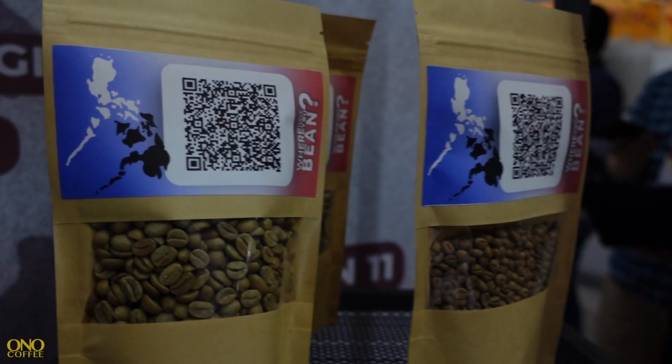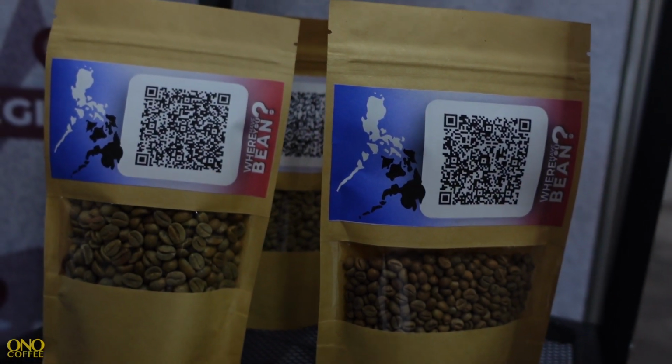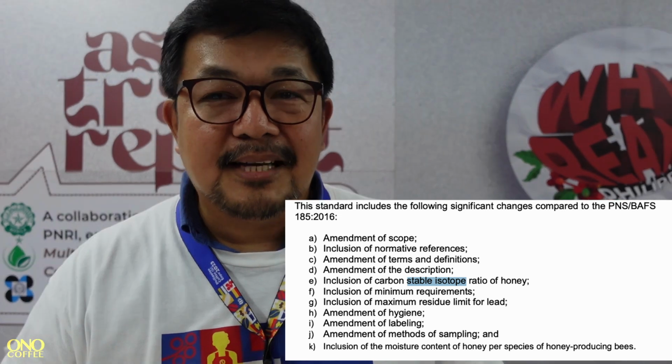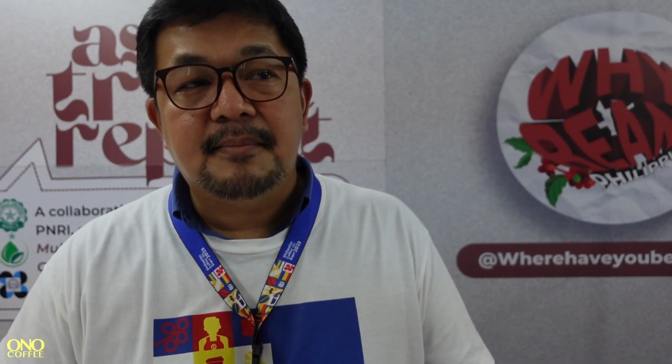This is not far from happening because in the same program that this project is part of, the honey project has already shown the way. Last October, the Philippine National Standards for Honey Authentication already incorporated stable isotope analysis as a requirement. That is basically paving the way for everything else in the future. It's only a matter of time, I think, before this becomes applied to other agricultural products, particularly those where single origin or origin is of crucial importance.